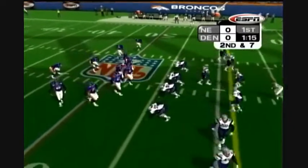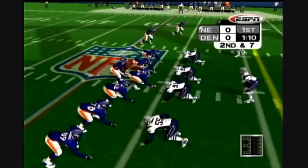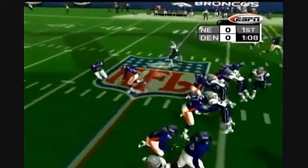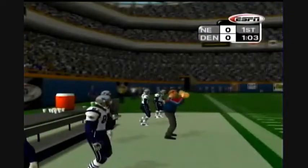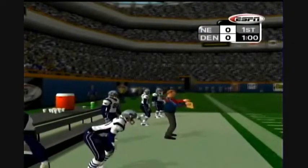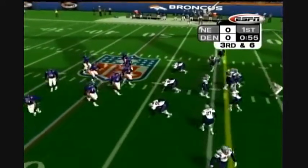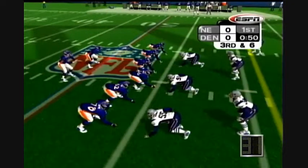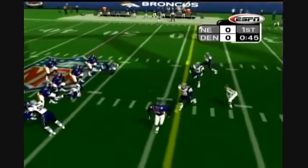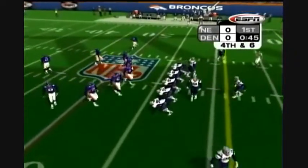Second and 7 at the 45-yard line. The Broncos send a man in motion. Here's the handoff. Held up at the line of scrimmage. They're down and 6 for the first. The defense brings in the dime. The quarterback looks to pass. The punting unit comes on the field.